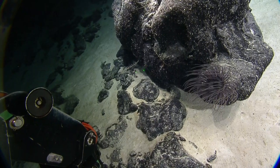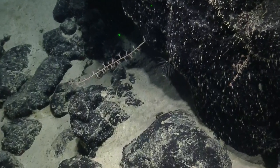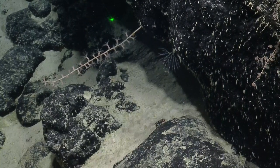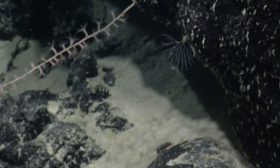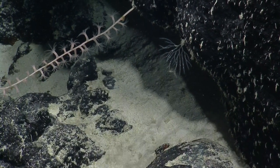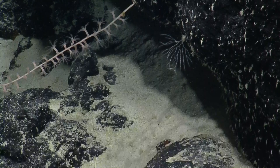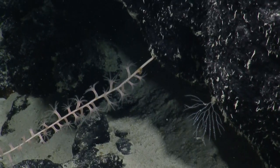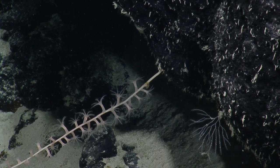Hey, zoom in again, Dave. Oh, and what's to the right of it? I said there's a small bamboo, and then there's a bryozoan. A little branching, corally looking thing, but it's not a coral, it's a bryozoan. So that's its own phylum, the bryozoa. They're also a colonial animal. That's a good zoom, thank you.